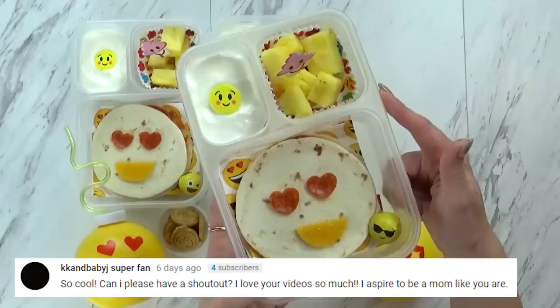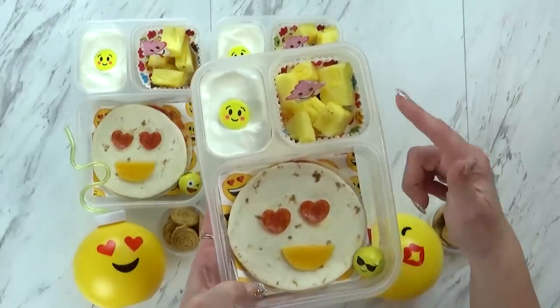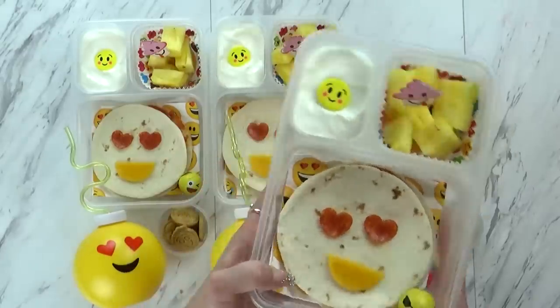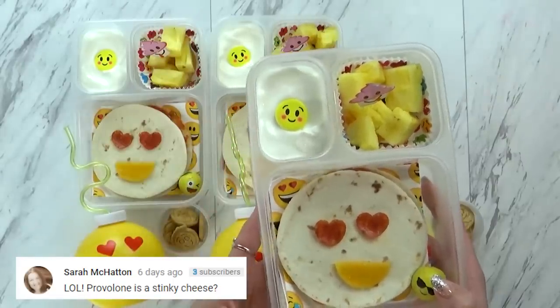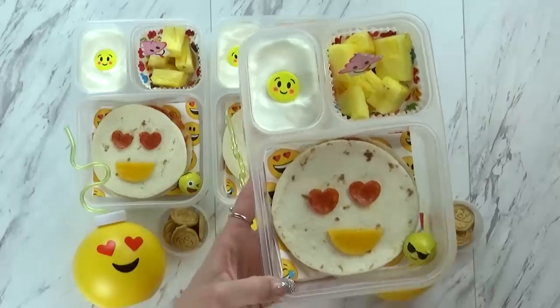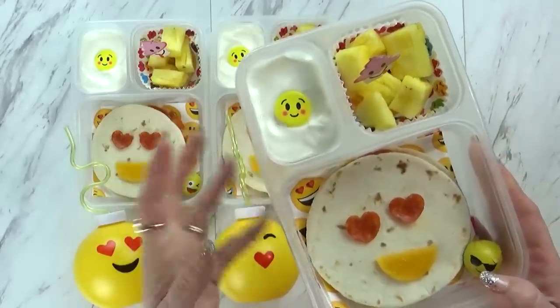Now back over here, I cut up some fresh pineapple for the kids. Now I won't be eating any of this, but the kids love it. It's actually super sweet and ripe right now. Over in this corner, I gave them some yogurt. This is plain vanilla yogurt. And then I put one big sprinkle on top. I got these really cute emoji sprinkles at Walmart, and they're just so cute.